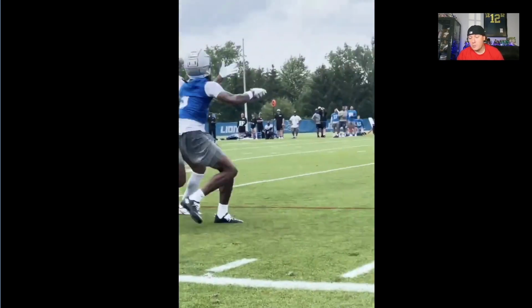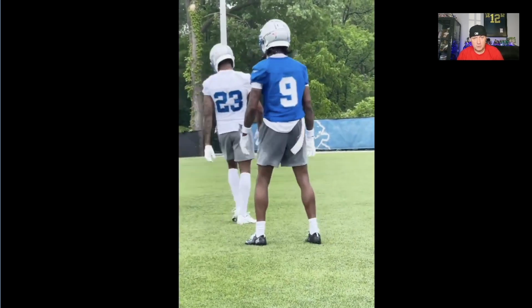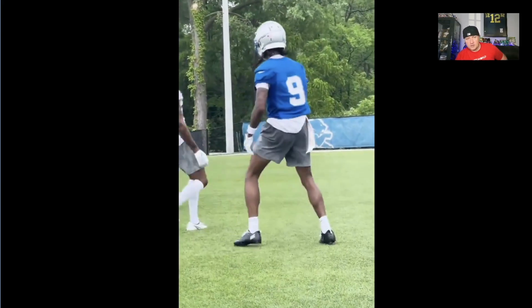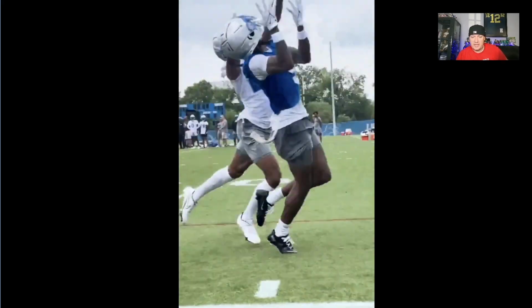However, why you do not want to spend a lot of capital on him is Amon-Ra St. Brown's going to get his. Sam LaPorta is going to get his. When you got a tight end soaking up target share, and then you got an alpha wide receiver along with that, not many other wide receivers on the team are going to eat.